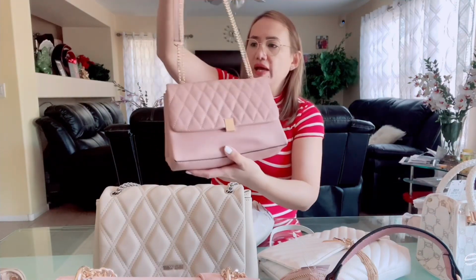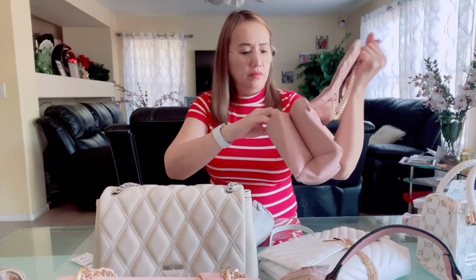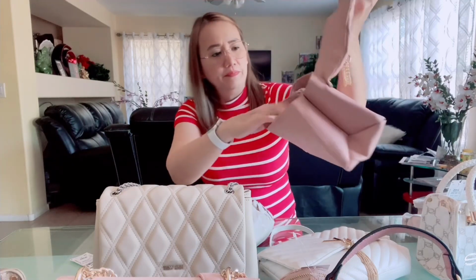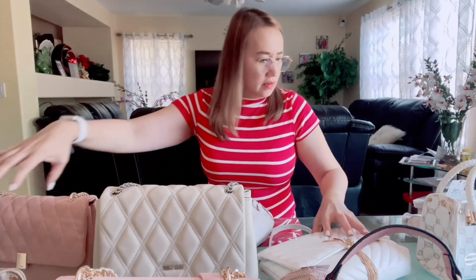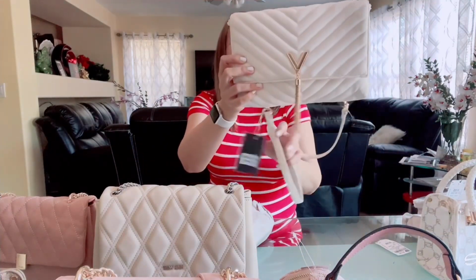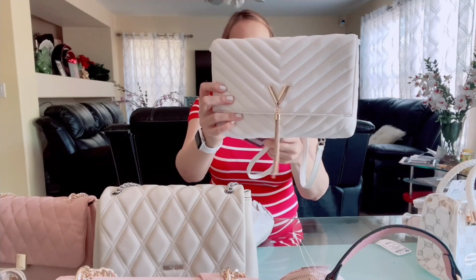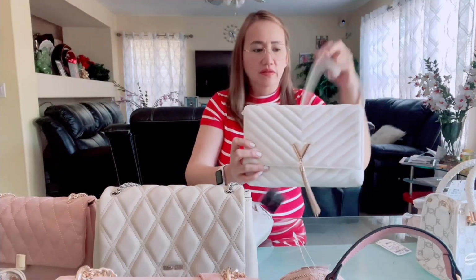Then this is also an Aldo bag. I got this one for only $31.99. Aldo is expensive. It also has two pockets inside. And this one is the V. It's a crossy bag from New York. This is a shoulder bag. It's so nice.